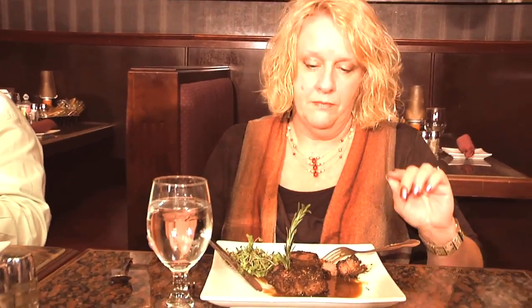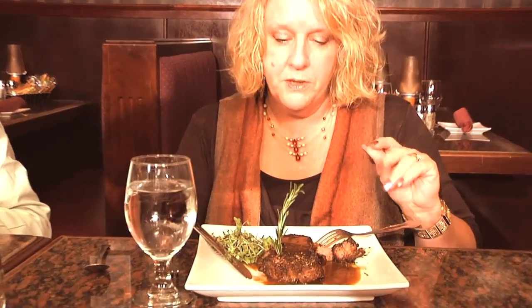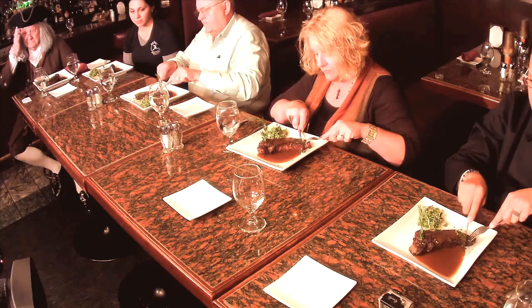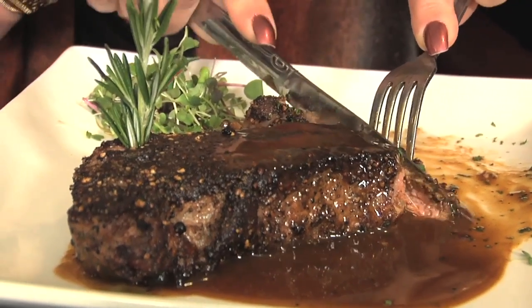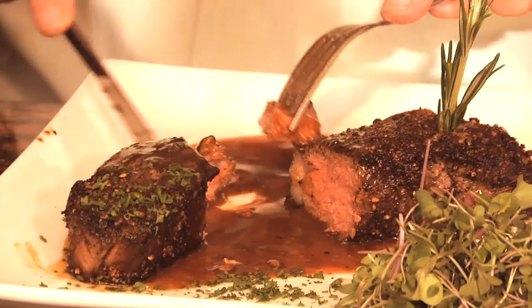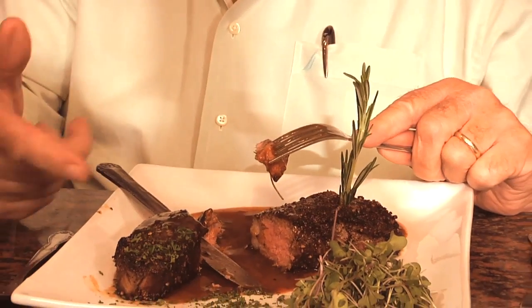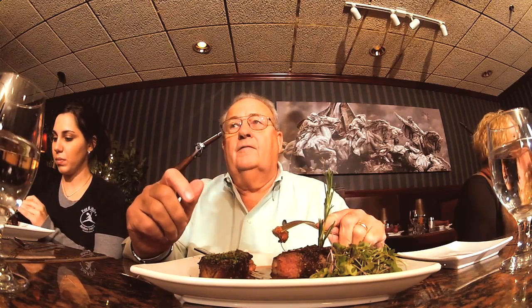Well, Mary, have you tried your steak yet? Yes, I have, and it's very good. It's very tender, has a little bit of bite to it that I haven't put my finger on yet. I would imagine it's been aged a little bit because it's so tender, and the application of the pepper, it's encrusted on there. It's really good.